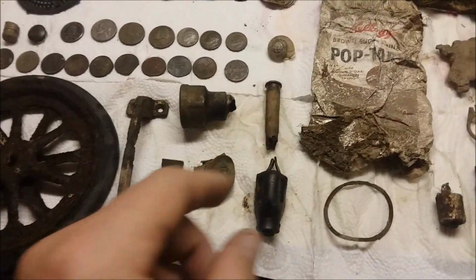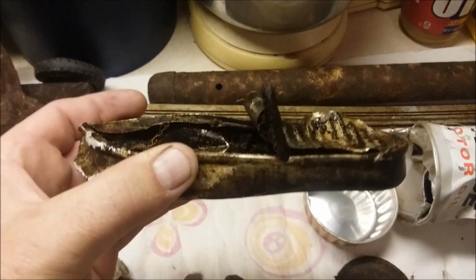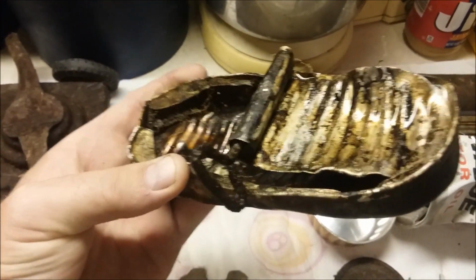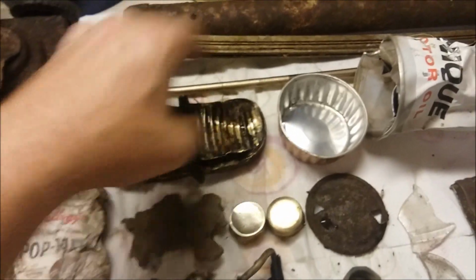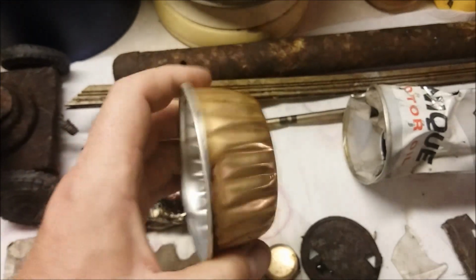Handle, some little odds and ends, bullets. And over here, got this sardine can. First for me to dig one up with the key still in it. I thought that was pretty awesome. Cool little, I don't know, cupcake tin or something, baking tin. I actually might be able to just use that.